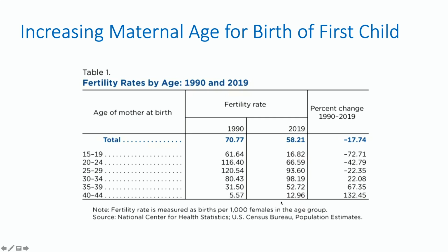And we can see that the two other fast-growing groups that are changing from 1990 to 2019 are women in the 30 to 40-year age group. And I certainly am one of those. I had my first baby at 35. I had my second baby at 40. And so this is very consistent, particularly with women who are delaying childbearing so that they can have careers as well as have a family.